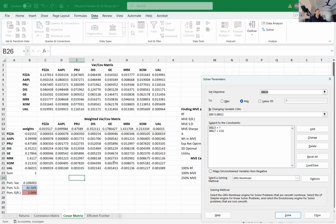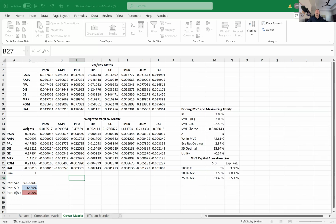My objective cell is still standard deviation. I want to minimize it. I still want to change these 7 weights. I still want the weights to add up to 1, but now this constraint is going to change. Instead of the expected return being set for 2%, I want to change it to 3%. So we hit change, and I'm going to change it so that it equals 0.03. Hit OK.